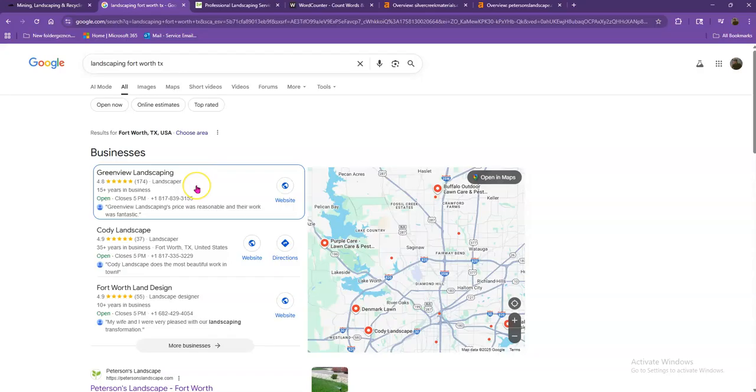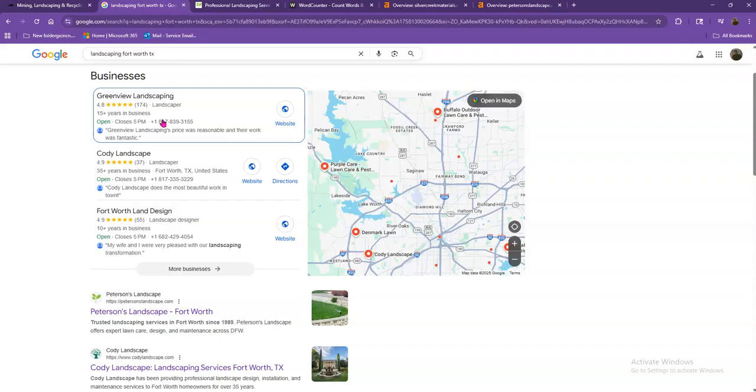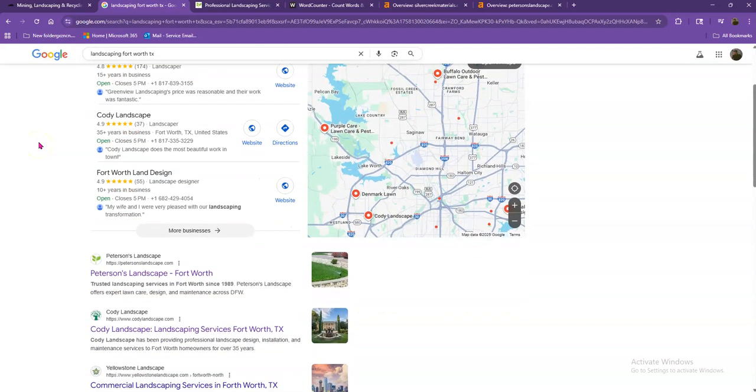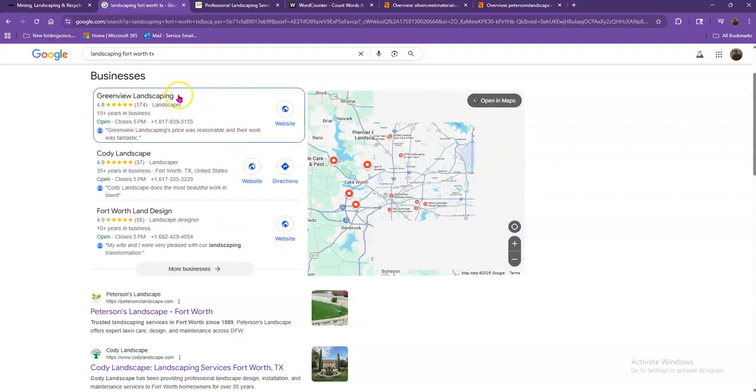Starting off with the first one, this is what we call the map pack, and of course, this is something where you really would like to be, since these are the ones that get a lot of attention, a lot of traffic, and are easier to find. One way for you to be here is you'll need to have a Google Business Profile, where you'll enter as much information as possible, like the company name, phone number, email, company address, hours of operation, photos, and so forth. And also, if you add that same information into as many directories as possible, like Yelp, Yellow Pages, Angi.com, that will really help you a lot to appear in the map pack faster.